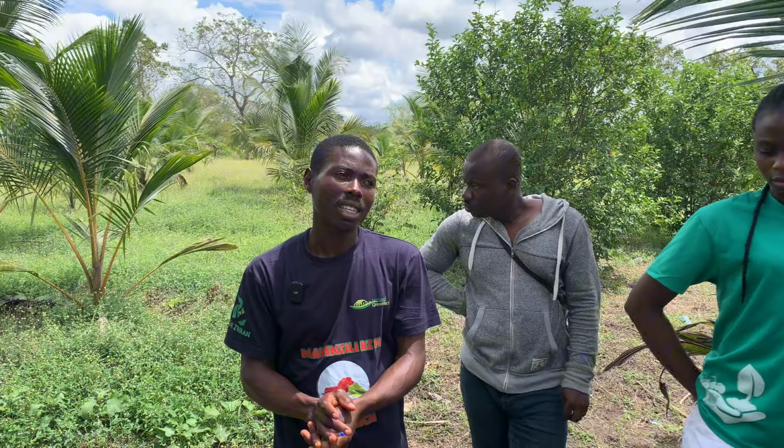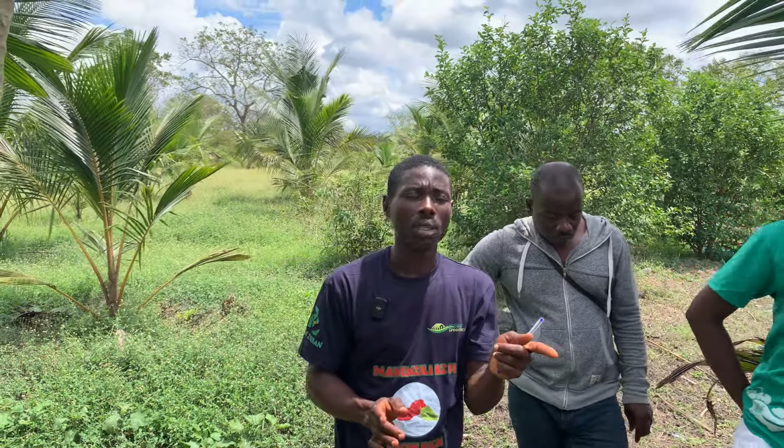So if we run it, it should be 30 tons. Yeah, 30 tons. In kg is 30,000. So multiply by 3 kg, at 25 cedis per kg. We just do it averagely. We know that Accra ranges between 25 to 50.